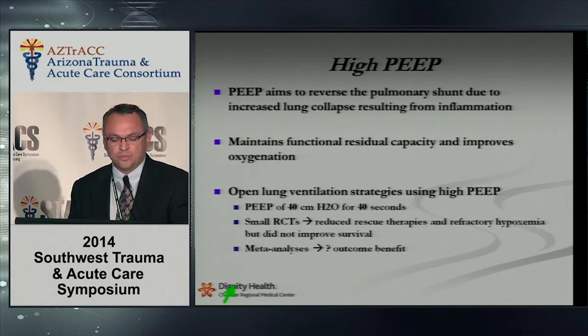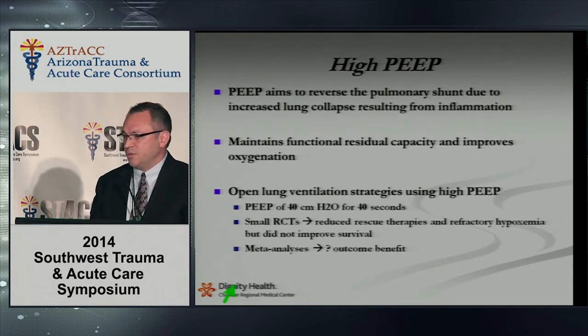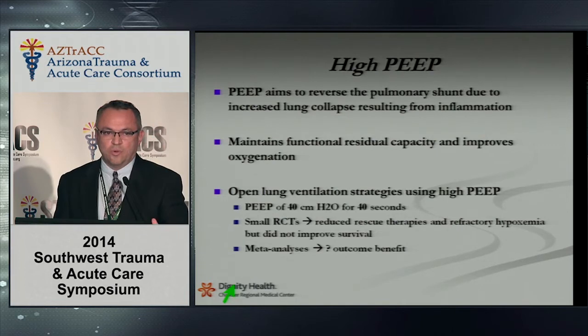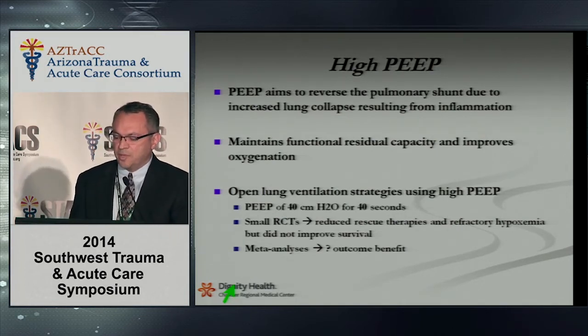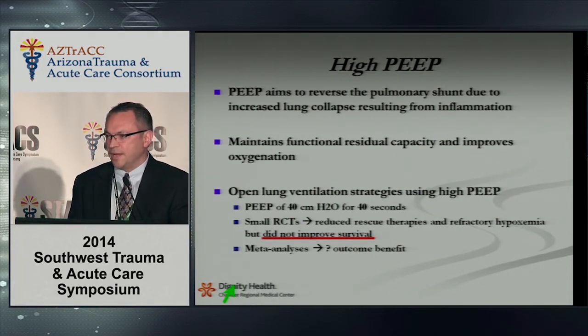Small randomized controlled trials have shown that it reduces the amount of rescue therapy, so additional adjuncts, and decreases the time spent in refractory hypoxemia, but it does not improve survival. When you look at meta-analyses, depending on what side of the fence you're on, there may or may not be an outcome benefit. This can be short-lived, to minutes, so you think, oh, you've done the patient well, it lasts a couple of minutes and you're back to kind of square one.